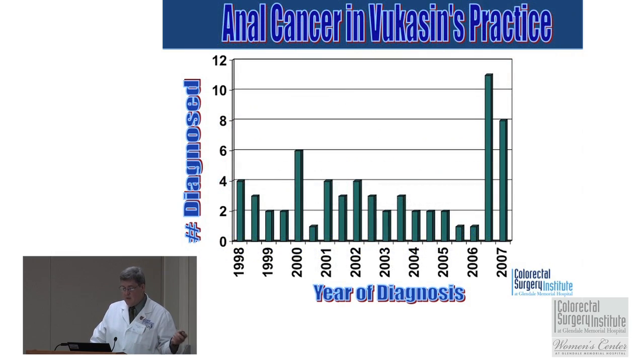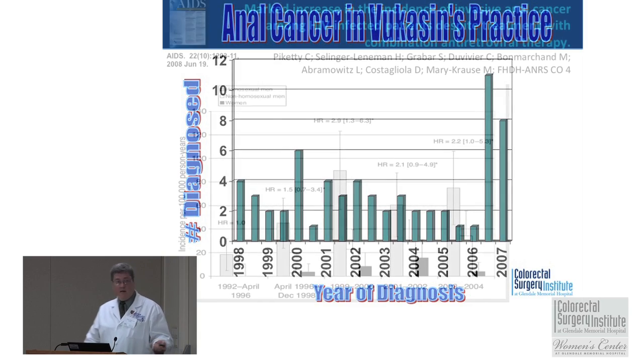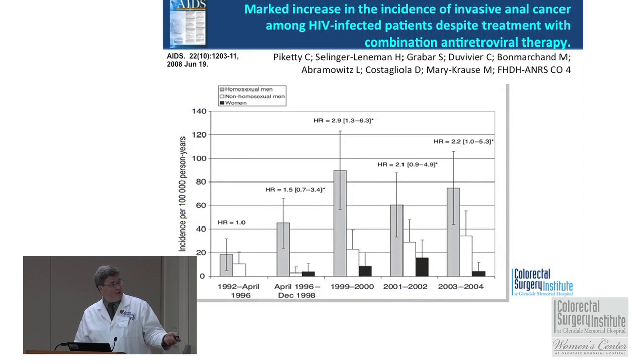Very high incidences. This is my own study, my own patients. I shouldn't say it's not really a study. I was seeing 2 to 4 patients per year with anal cancer. All of a sudden in 06, 07, and it's actually kept up in 09 and 10, now we're getting up to 8, 10 a year that we're seeing. It could be that I'm just getting more known out there and people are sending more of their complicated stuff to me, but there's other studies nationally that show the same trend. You can see an increase in anal cancer over the years as it's been coming up.